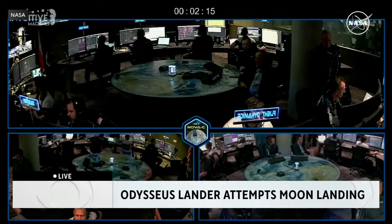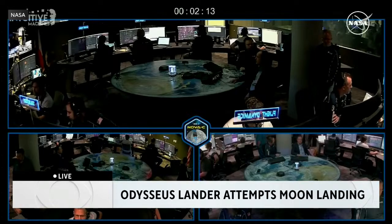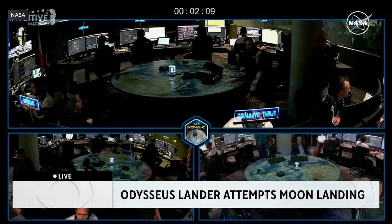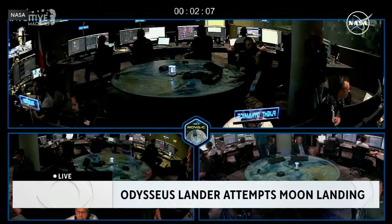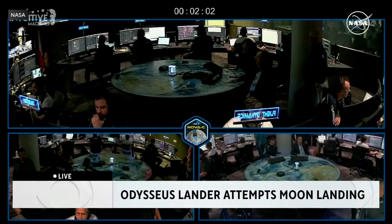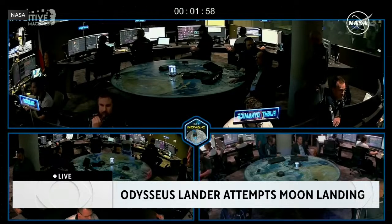2 minutes remaining till touchdown. 2 minutes to touchdown. That required a patch to be designed on the ground and uplinked to Nova-C to confirm that those laser sensors on NASA's navigation Doppler lidar could be routed to the terrain relative navigation and hazard relative navigation. That call out is fantastic.